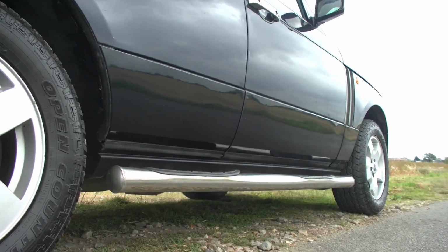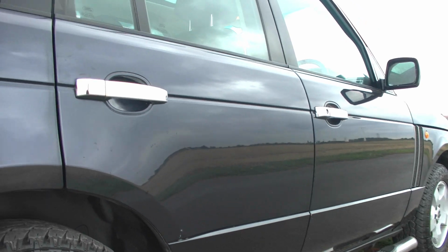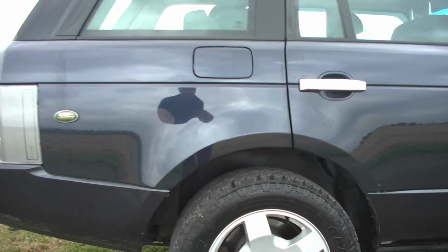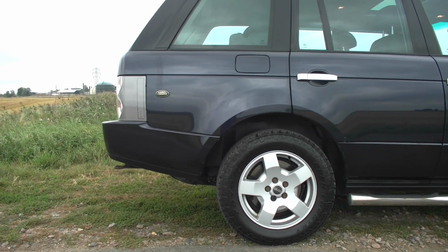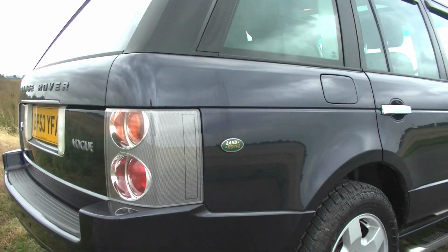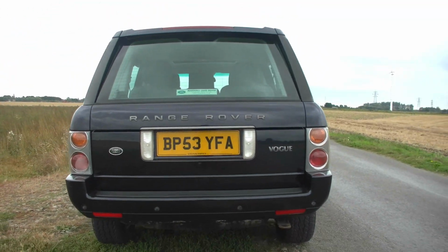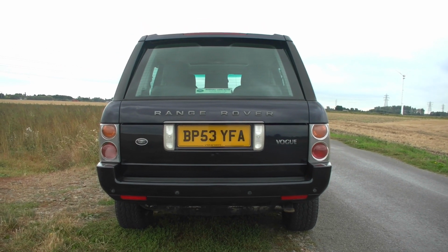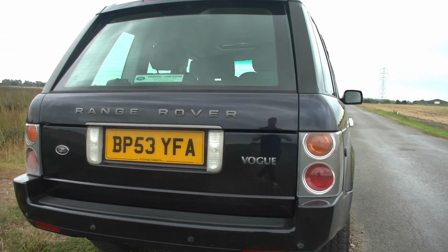The nice side steps here, as mentioned before, complementing the chrome effect door handles. And notice the lovely Toyo Open Country tyres which are fitted, naturally with the winter months up and coming. The security of a four-wheel drive, but also a must is to have those good quality grippy tyres as well.